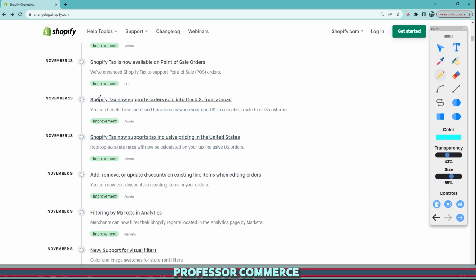But on November 13th here, it also says Shopify Tax now supports orders sold into the US from abroad. So this is the update I was talking about. It looks like this is actually a relatively new update. I was reading up a little bit about this before the video, and I guess this is when it came out. So Shopify Tax now supports orders sold into the US from abroad. It looks like before it was only about the US, and now they changed it to support orders sold into the US from abroad. So that's actually really interesting.